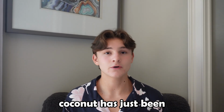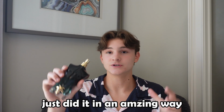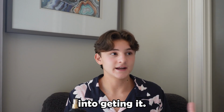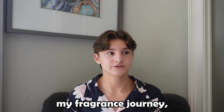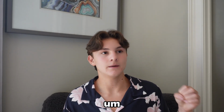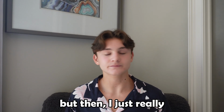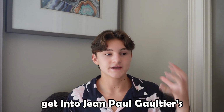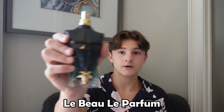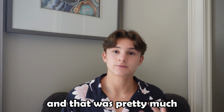I got this fragrance because coconut has just been one of my all-time favorite scents, and this fragrance I heard just did it in an amazing way. Coconut, vanilla, tonka bean, and that just really enticed me into getting it. I first heard about it towards the beginning of my fragrance journey, but I didn't really have the funds to buy this fragrance, so I ended up buying Lattafa Asad Zanzibar as one of my first couple fragrances, and that satisfied my coconut craving at first, but then I just really wanted to get into Jean Paul Gaultier's Le Beau's, and I ended up going with Le Beau Le Parfum because I heard that it was the most creamy, deep, tropical of them all. And that was pretty much what I was looking for.